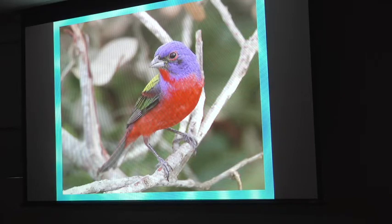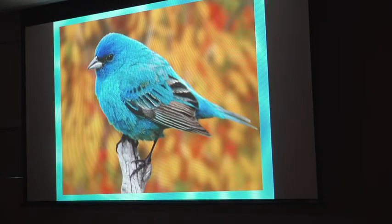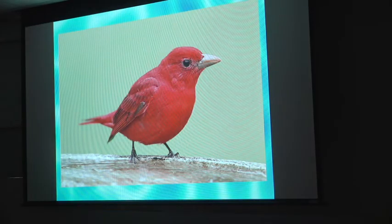And then the other bunting that can show up here was just mentioned. This is the indigo bunting, also very beautiful, though not as varied in color. It's almost all blue. How long are they here?